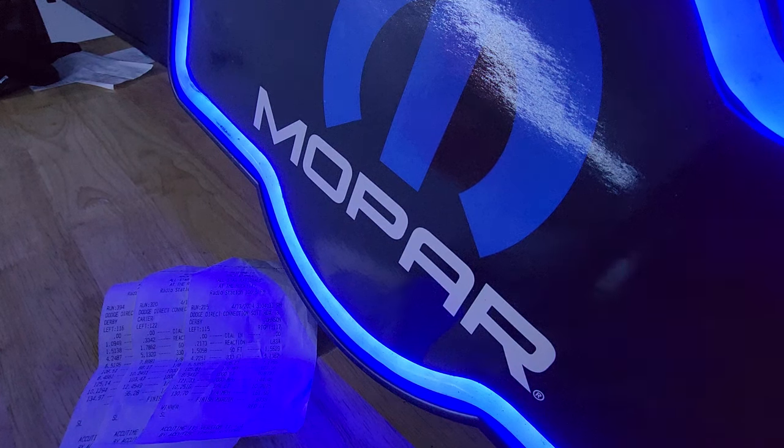Now, as you've seen at the very beginning, this was our first trip out on the track with the new Hellcat throttle body. And as you've seen, on my first practice run, during the burnout, we didn't even make it through the burnout. We blew the charge pipe off, and basically we lost everything. I couldn't even make the pass.